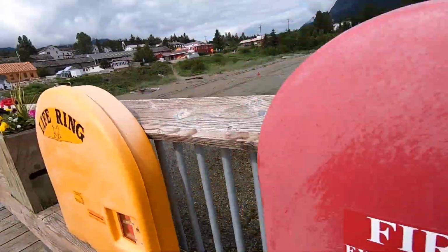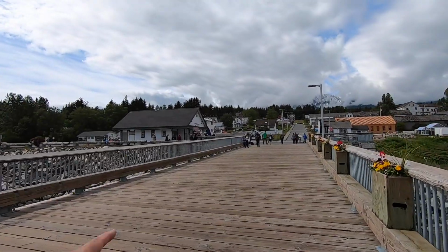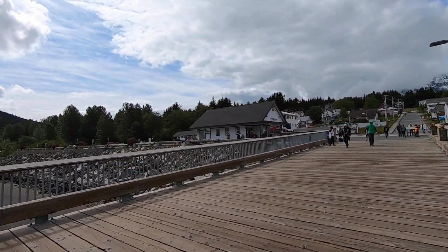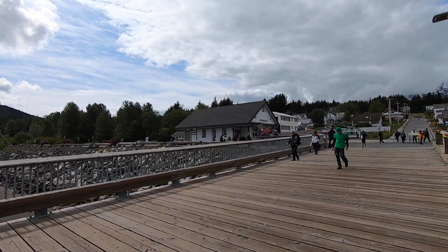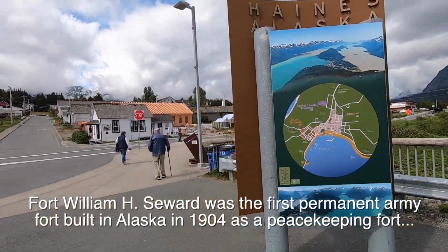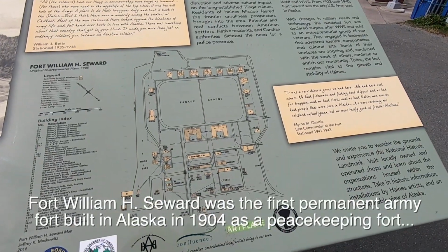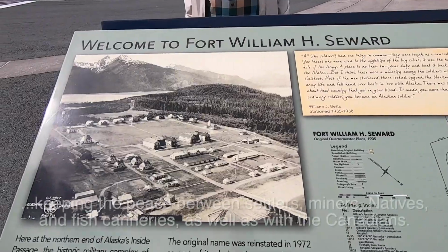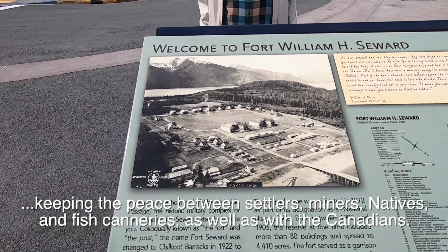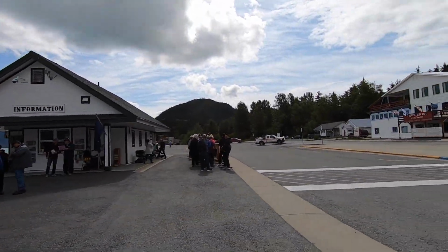No jumping or diving. I don't think you'd want to anyway, but maybe it's just low tide. So we've walked to the end of the pier, more or less. There's an information center right here and a bathroom, at least a woman's bathroom, and some new construction in town, and the snow-capped peaks in the distance. You got a fancy map that says Haines, Alaska, and a Welcome to Fort William H. Seward map. Well, I guess this whole place is the fort. Like I said, information, people waiting for the shuttle bus maybe.